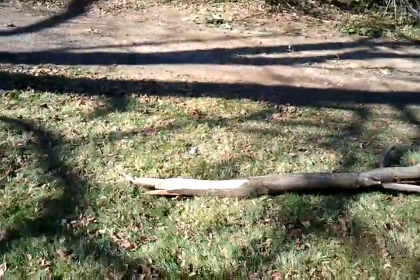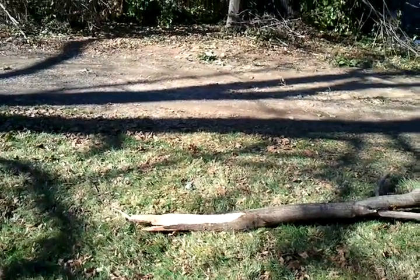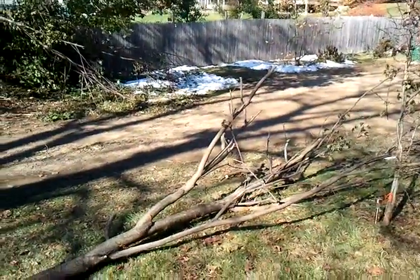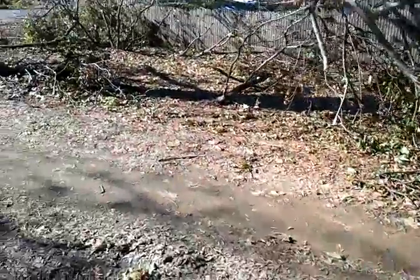Here's a limb down right here. I'm not even sure where this came from. I think it came off the maple I was just showing you. That's kind of a heavier one, so we're just leaving it outside of the driveway. Now I was going to show you my drive. It was not very big to begin with.